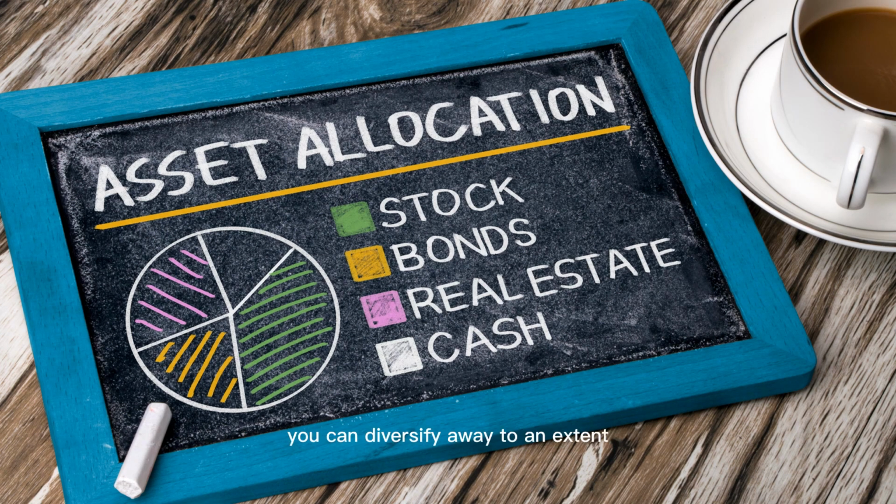The risk of asset allocation is that everything goes down in value anyway. You can diversify away to an extent, but the entire financial system is interconnected, and it also heavily relies on the US dollar as the reserve currency. If for some reason this were to change in the future, that could be another risk.